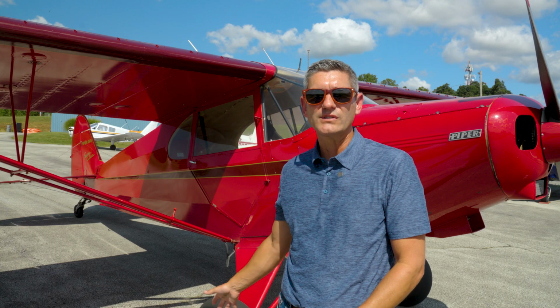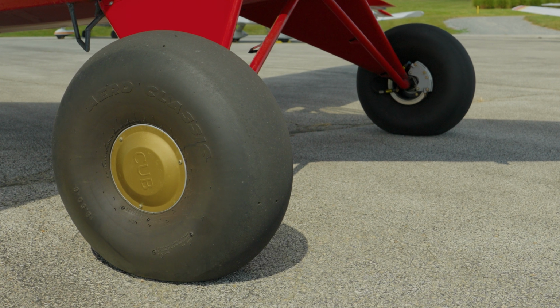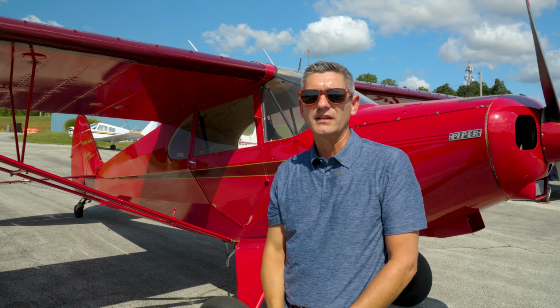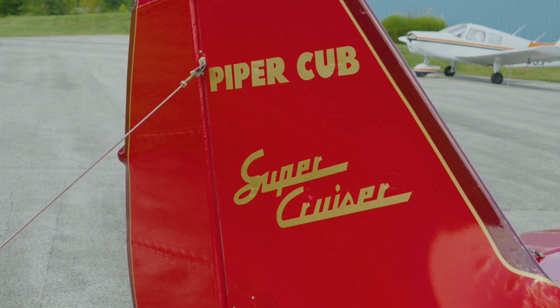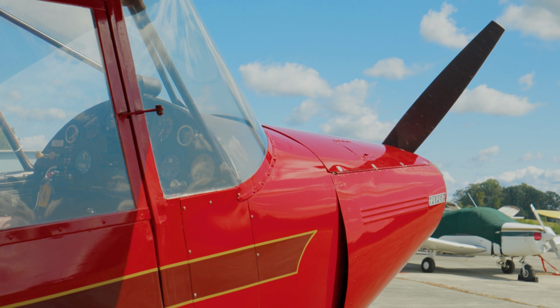We put bigger tires on it, the 8.50s, they call them smoothies, and that kind of gets the angle of attack, or angle of incidence, I should say, up a little bit more. These airplanes were known, they call it the Super Cruiser. It was known for having a good cruise speed, but once people added all the modifications to it, it's turned into a little bit more of a bush airplane.